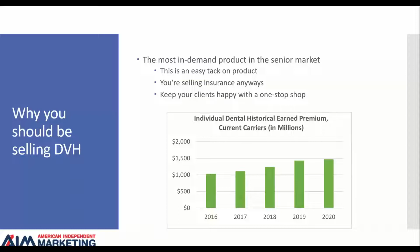Offering dental vision, as well as any other type of insurance you sell, provides a valuable service to your clients. You are growing your business and helping your clients in areas they didn't expect. This can go a long way as well. Referrals, they're key to growing your business. So if you're a great advocate for dental vision for your clients, they're happy with the service you've provided, chances are they will refer you to friends and family.